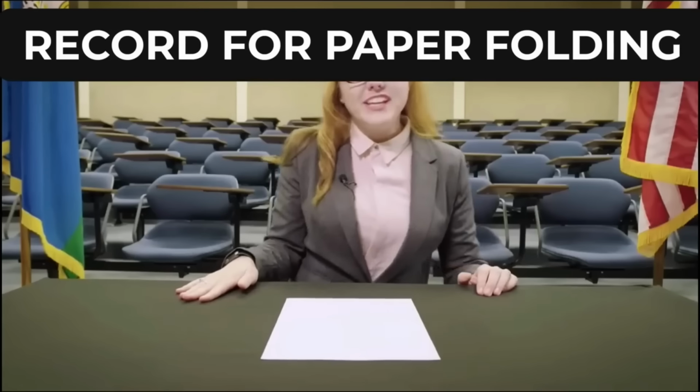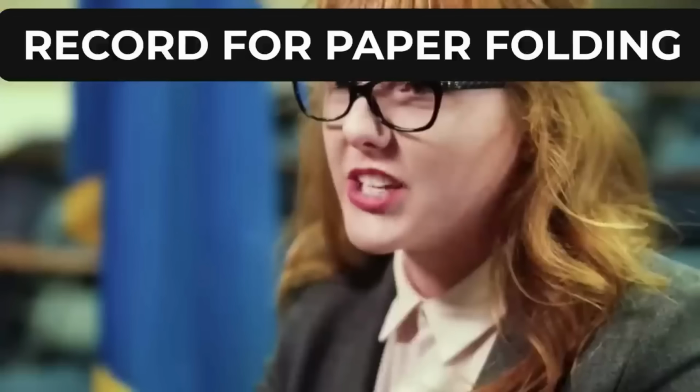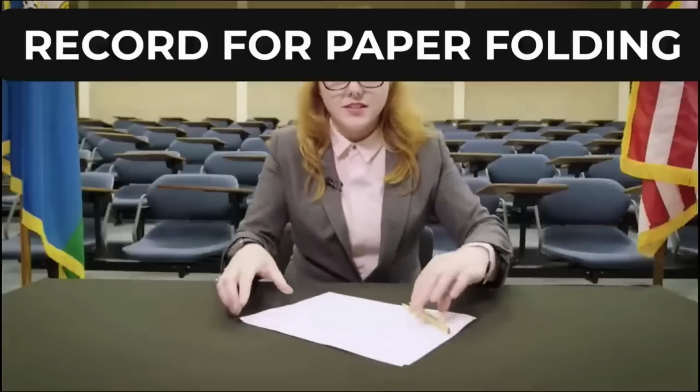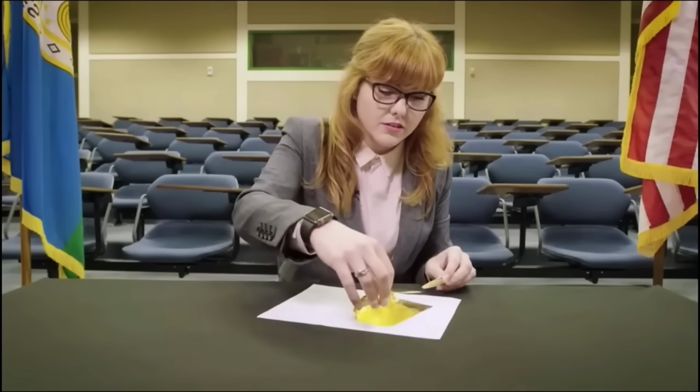Brittany Gallivan managed to fold paper more than people thought was possible back in 2002, using long, thin paper and mathematics to figure out how to do it. She debunked the myth of "it can't be done."